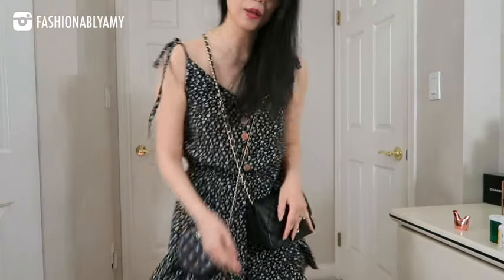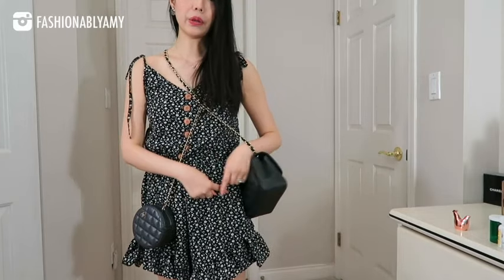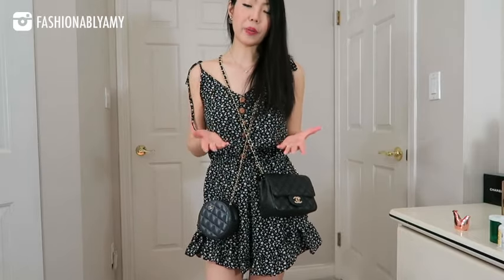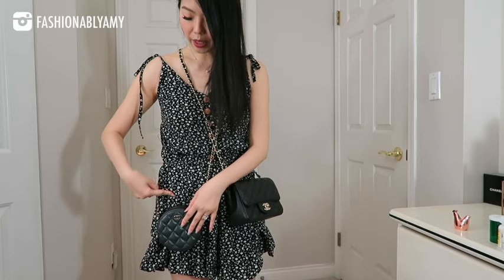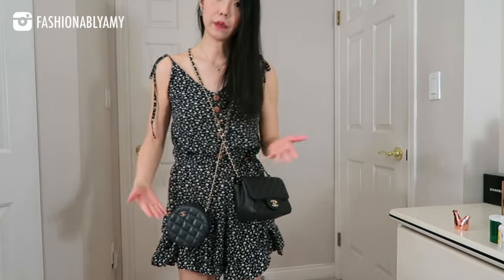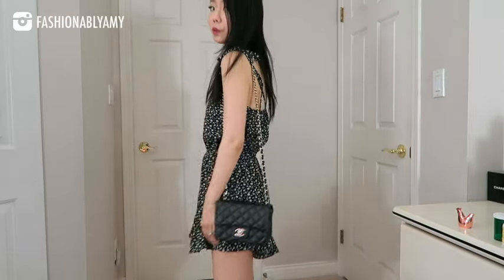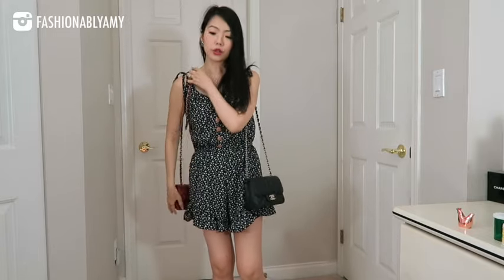That's just because my preference is that it sits on top of my hips. This is my hip bone. The bag sits right on top of my hip bone, and that's my preference. This one sits below my hip bone. My hip bone's right there, and it sits below. It's okay just because it's tiny. You guys are probably really familiar with this bag anyway. It does have a much shorter chain. It looks amazing crossbody or shoulder wear on me. Like I said, I'm 5'4".